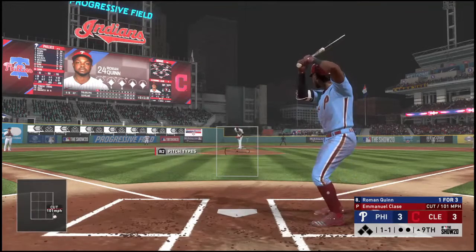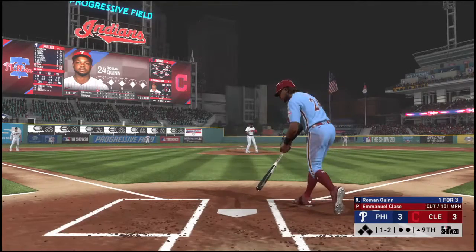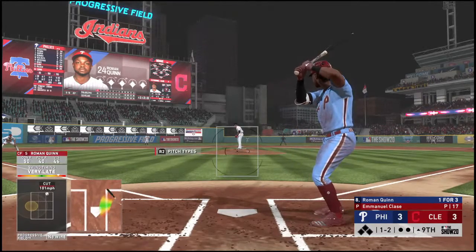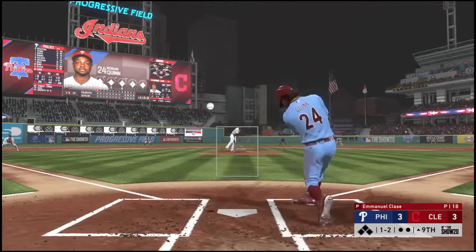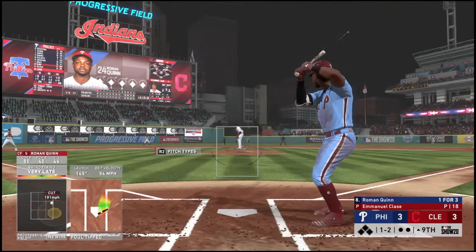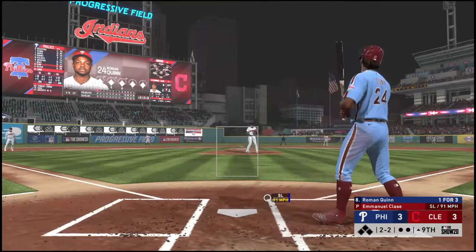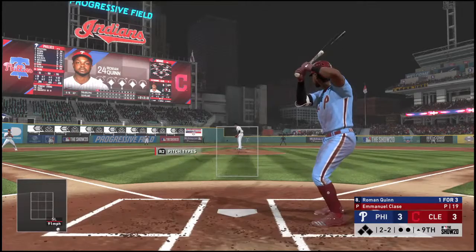He has to put it on the ground. That's part of what makes him successful. And he throws a cutter right by him to take control 1-2. Hey, he's got excellent stuff working right now. Somebody has to make an adjustment. You're seeing a lot of late swings. No one's getting the front foot down. No one's getting the barrel to the baseball. 2-2 the count.